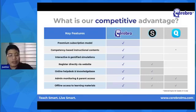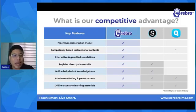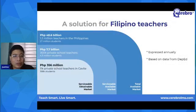In our first 17 months, since we have pivoted to becoming a full-time e-learning provider, we have continuously strived to develop our competitive edge, and we would like to further expand our reach in terms of curriculum alignment, ease of registration, and value for money. Currently, there are over 1.2 million teachers in the Philippines who could benefit from our solution. And among this number, 300,000 are from the private school sector who do not enjoy access to the government's learning resource system.